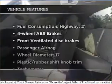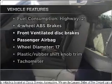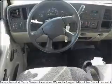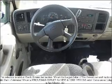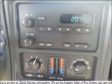And with these notable features, you won't want to miss out on the opportunity to own this amazing ride. Air conditioning, power steering, an AM/FM stereo, an adjustable tilt steering wheel. Click or call to set up a test drive right away.